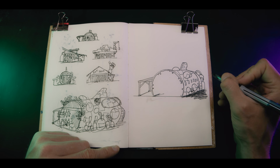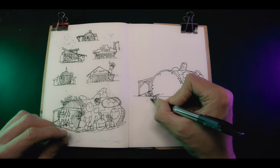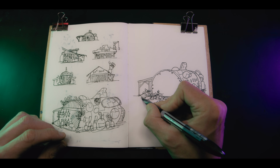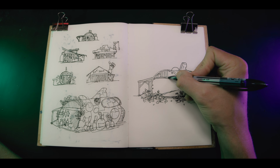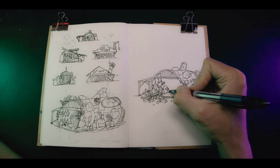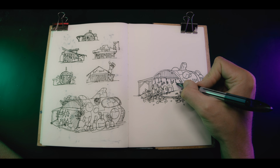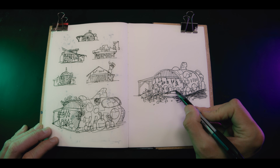So I'm having a little think of how I can make this thing look like a spacecraft hull. Maybe windows, I'm not sure about that. It's going to have a little tail fin on the top, and maybe some big jet thruster things, like rocket booster things on the back. I don't know, I'll have a little think, and I'll get back to you.